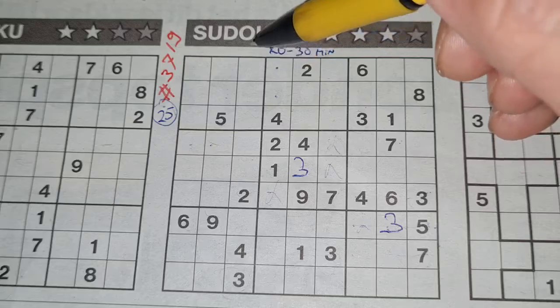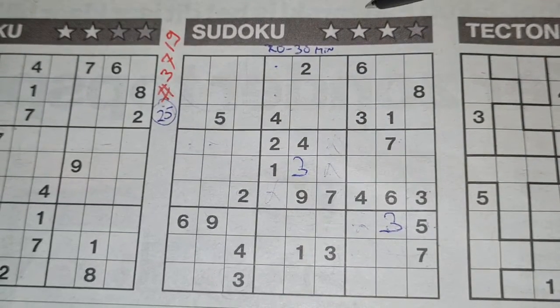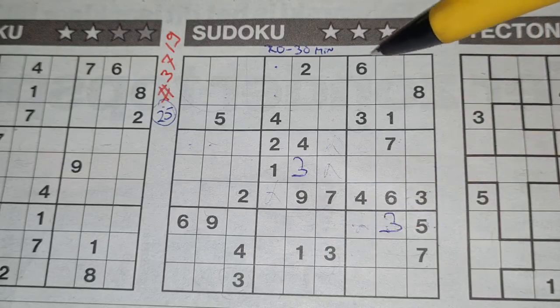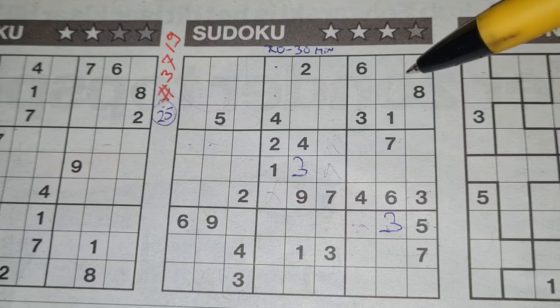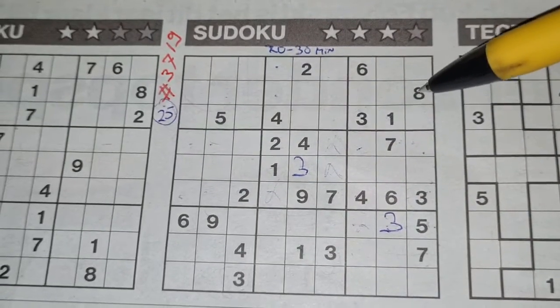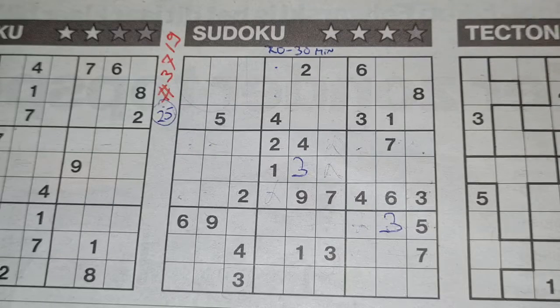Well, I cannot continue with the 3, I believe. I need to wait. Need to wait. How about? Let me see. Which number can I pick?